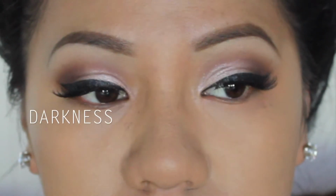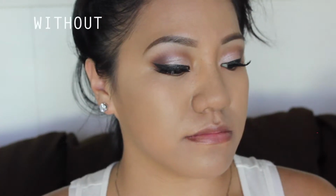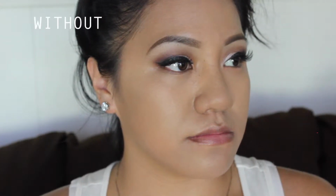So as you can see on my right side, there is some darkness underneath that's peeking through, whereas my left side is pretty concealed. So this side is without concealer and this side is with concealer, and I feel like it looks brighter and more flawless.